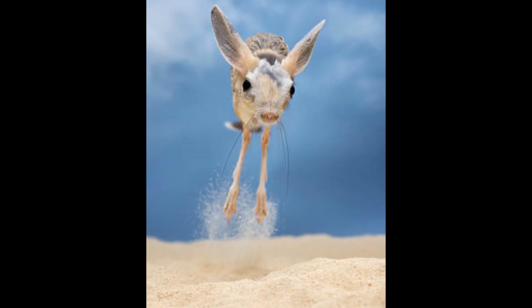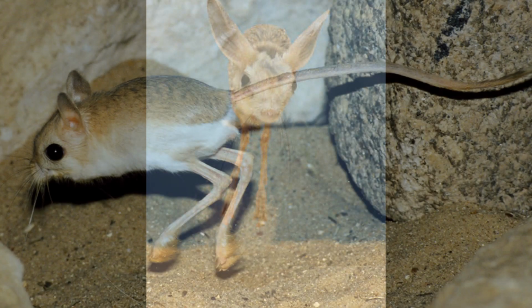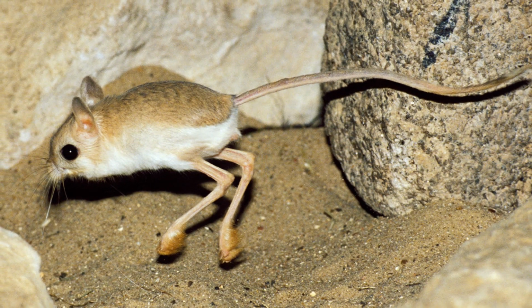Jerboas are known to form monogamous pairs, where a male and female bond with each other and mate exclusively. These pairs usually remain together for the duration of the breeding season.